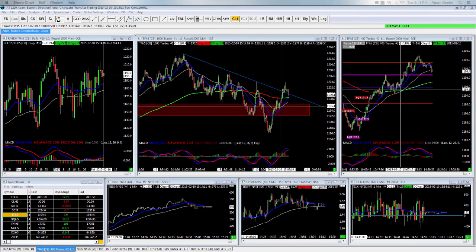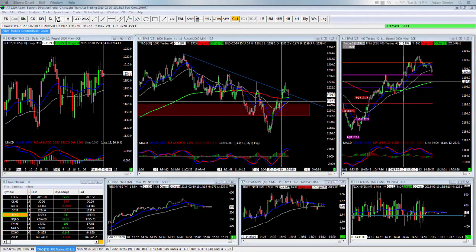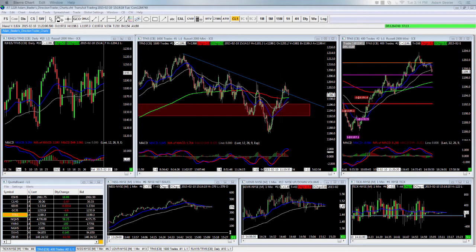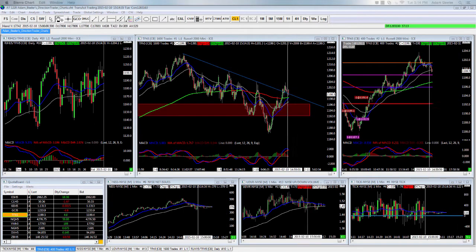So it should be a pretty good day tomorrow because we're at the resistance. We always like trading at the extremes, and when I say the extremes, I'm talking about the highs and the lows. Those make for the best trading days. So I'm very excited for tomorrow to see exactly what we get, whether we get some high volume selling to come in here, or if we continue to leak our way to the upside.